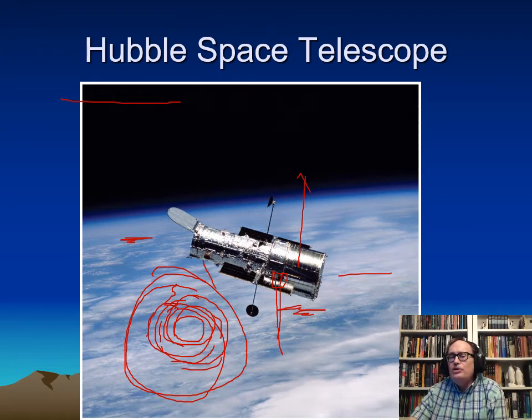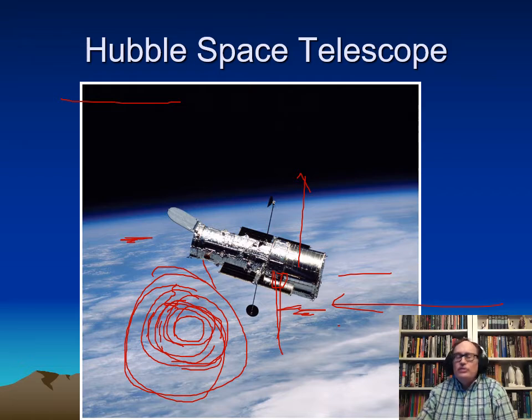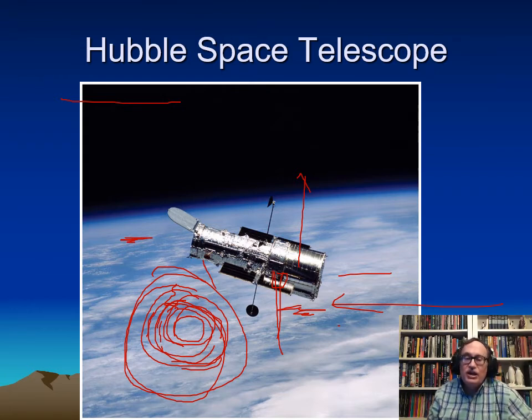Well, the problem is we have not had a space shuttle flying for almost a decade, and so it is gradually spiraling itself down. Now, the original plan was when its mission was over, the space shuttle would go up and grab it and bring it back to Earth and display it in the Smithsonian. We don't have a space shuttle anymore, so that's not going to happen.